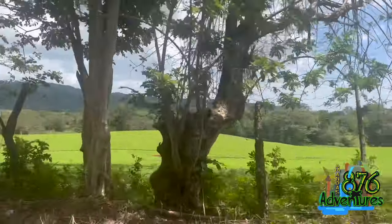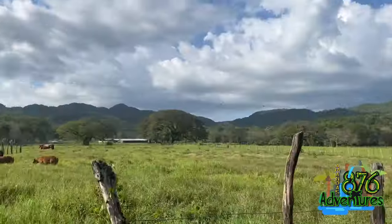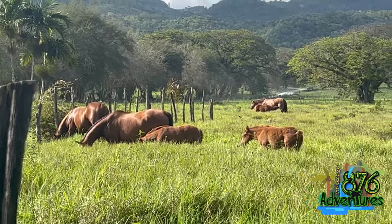Alright, so now we're belly full. Side note guys, look how beautiful this lawn is. Anyway, now we're belly full, we're back on our way and we made it.